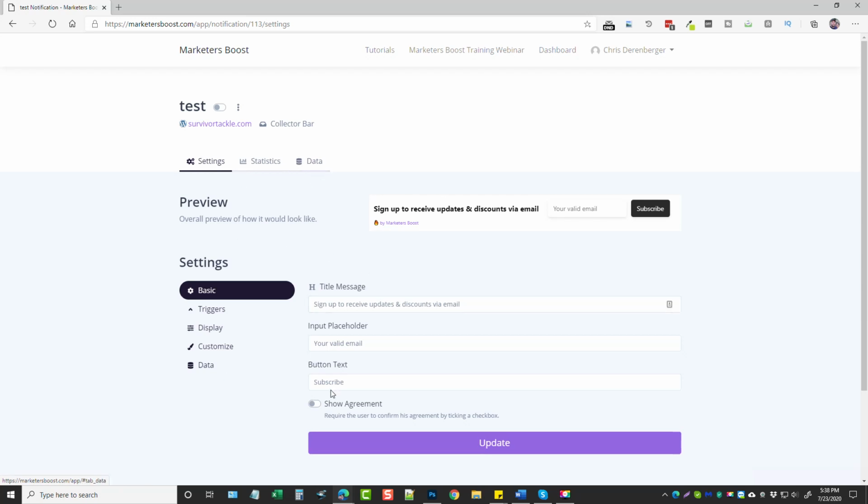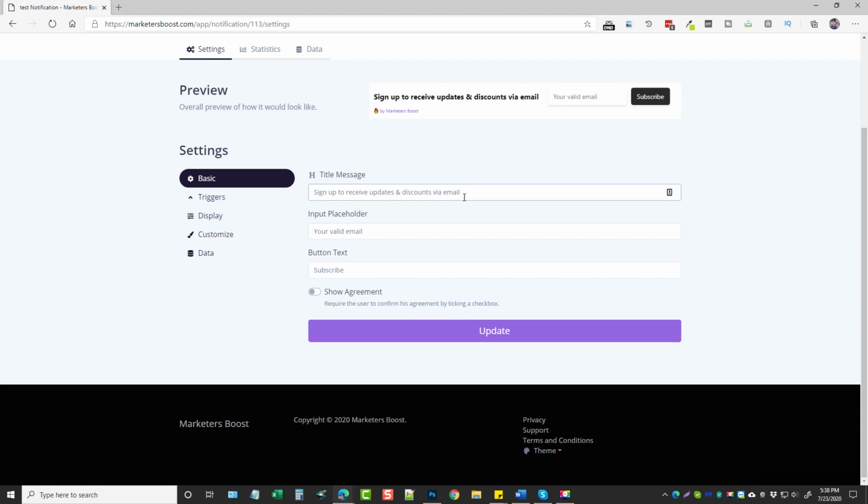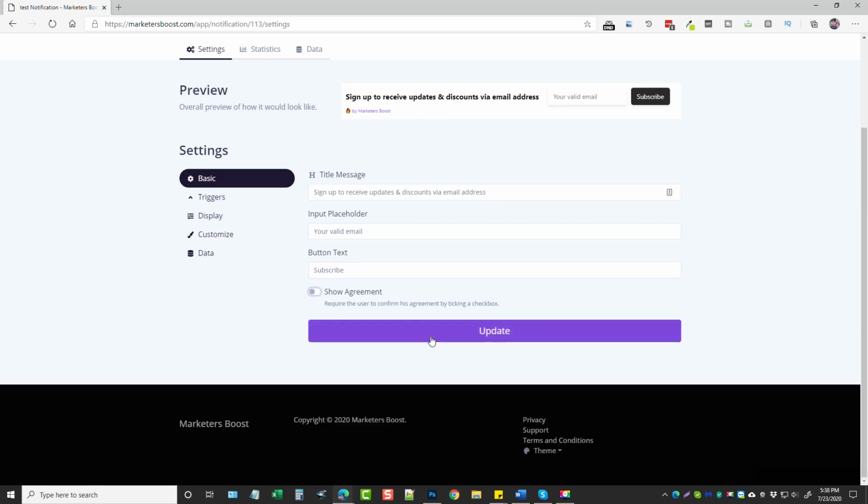With settings, this is where you're going to customize your looks and everything of the notification. Then you have your statistics, and then data, which is the results that you're getting from it or collected from it. So under settings, we have here where we can change the title. Anything we add here, you can see it shows up right here. Your valid email, that's what shows up in the email box here. Button text, that's what shows up here. You can have an agreement here. You can have this show up so where they have to mark that. I'm not going to do that.